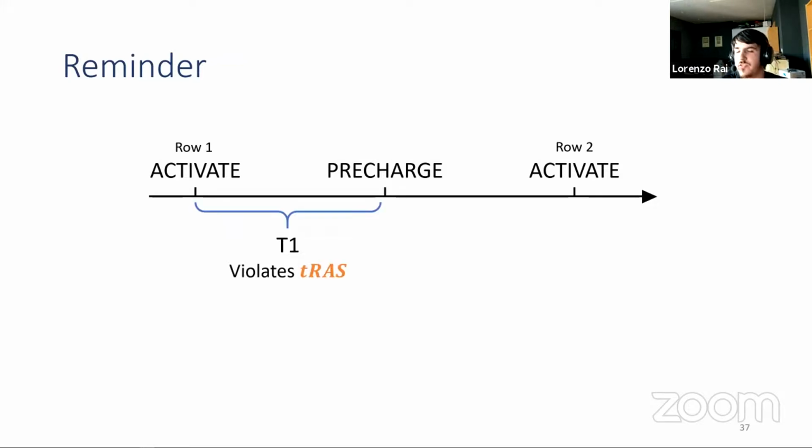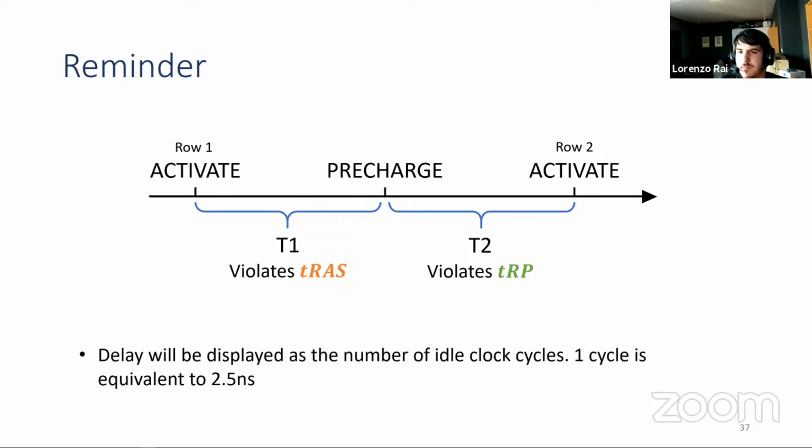First, T1, which is the delay between the first activate and the precharge, violating the row access strobe, and secondly, T2, which is the delay between the precharge and the second activate, violating the row precharge constraint. Also, all timings will be displayed as the number of idle clock cycles in between the instructions. This means, for example, that a 0 does not mean that there is 0 delay between the commands, but that there is no idle cycle in between them, or in other words, that they are sent in consecutive cycles. 1 cycle here is equivalent to 2.5 nanoseconds.